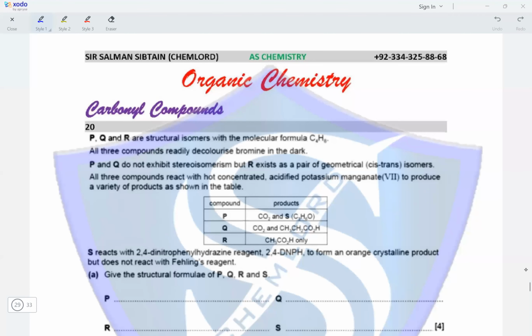So, products with P are carbon dioxide and C3H6O. So, this has to be a ketone. And Q is carbon dioxide and CH3CH2COOH. So this has to be an aldehyde with respect to the carboxylic acid. And CH3COOH only means it's a symmetrical alkene with two carbon atoms on each side of the double bond.